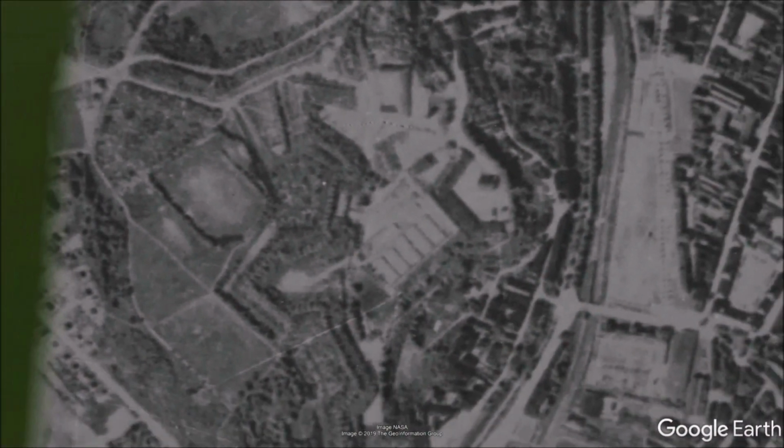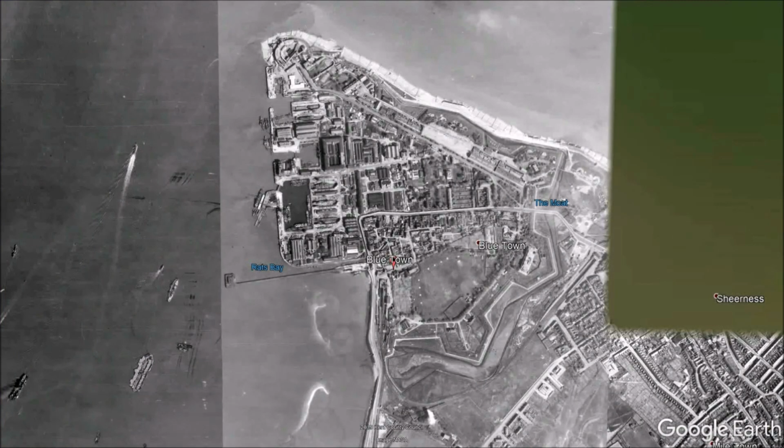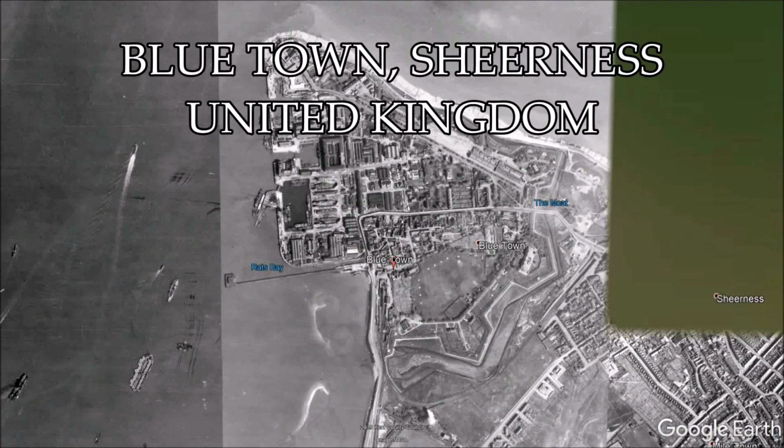Here you can see in these aerial photos from 1943 that the traditional star fort shapes are created on top of the escarpment with earthworks and trees. I think it's important to note that there are indeed places where star fort structures and their moats are being dismantled and built over. For example, here's Bluetown in Sheerness, United Kingdom.